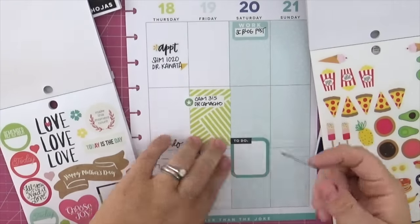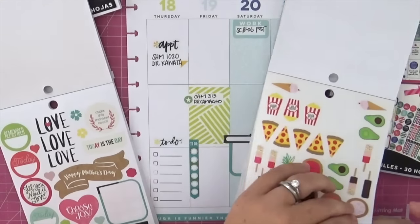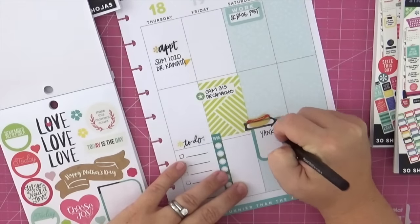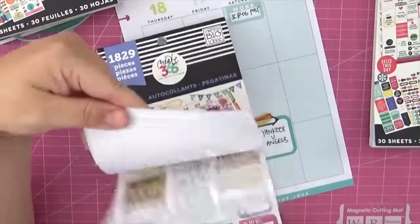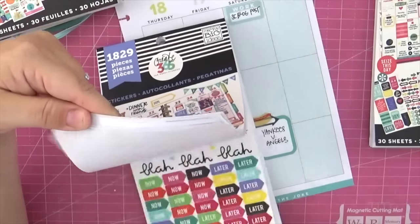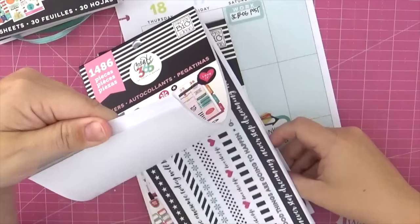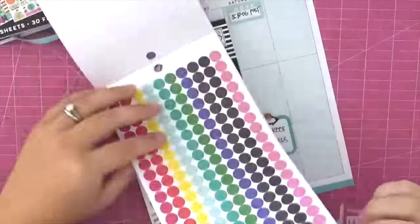Now I am using one of these to-do stickers and then covering it with an arrow, covering the word to-do, excuse me, because I'm not using it for a to-do. I use the arrow and then the clear hot dog because I'm not going to lie, the clear hot dog is so cute. And I'm going to use it to denote a baseball game because isn't that kind of like the all-American thing, going to a baseball game with a hot dog? Anyway, I thought it was super cute and just a fun, whimsical way.